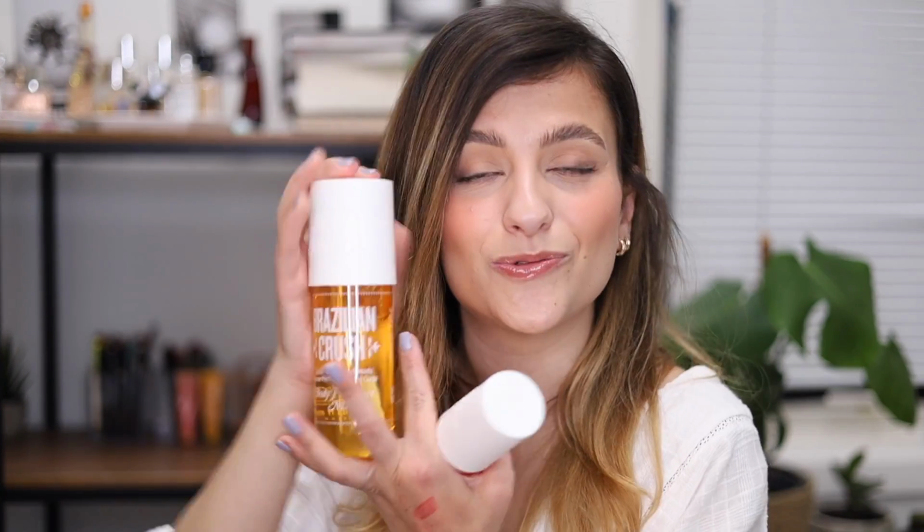I've fallen in love with this body mist. I use it all the time, especially now during the summer. I do really like this one. I actually bought this one last year in March. Look how much I've used. This is a 240 milliliter bottle or 8.1 fluid ounces. I've used so much, and I mostly use it during the summer, so that should tell you.